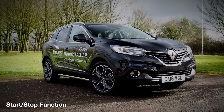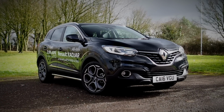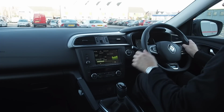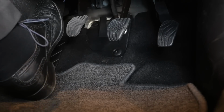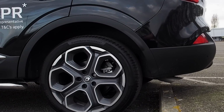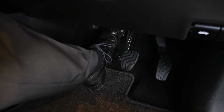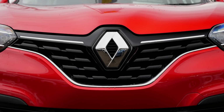The KADJAR is fitted with a stop-start function to help reduce emissions whilst idling in stationary traffic. To activate, simply place the car into neutral and remove your foot from the clutch pedal, at which point the engine will temporarily switch off. To reactivate, simply engage the clutch pedal and the car will immediately start.